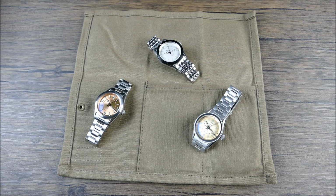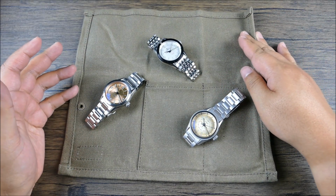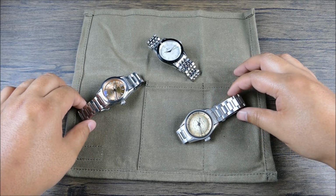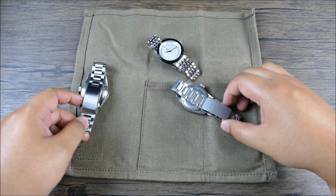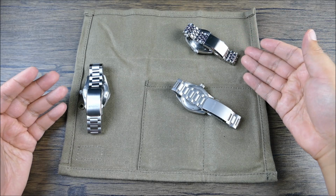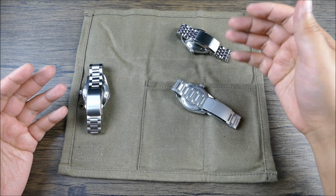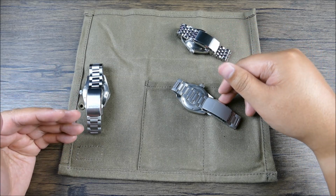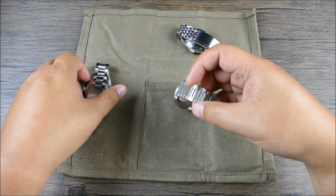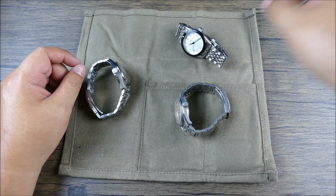So the nice thing is all of these do have very similar dimensions because they're from the same family of watch. So the tapers on here are going to go 20 millimeters down to 18. Milled push-button clasps here, as you can see, very nicely signed. You're going to get also the nice transitions between the brushing and polish, or the matte blasted and polished. So that's all good stuff, guys. With that, let's go ahead and get these on the wrist and really see how they wear.